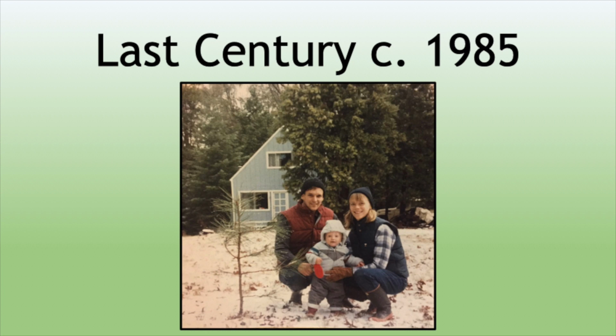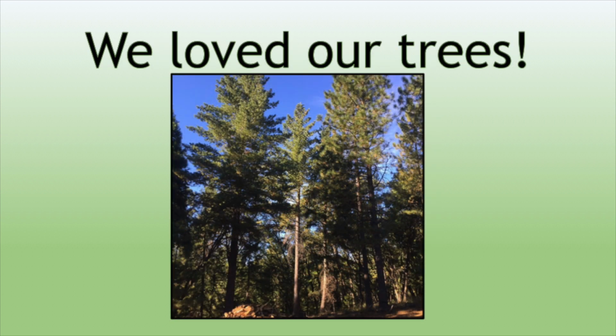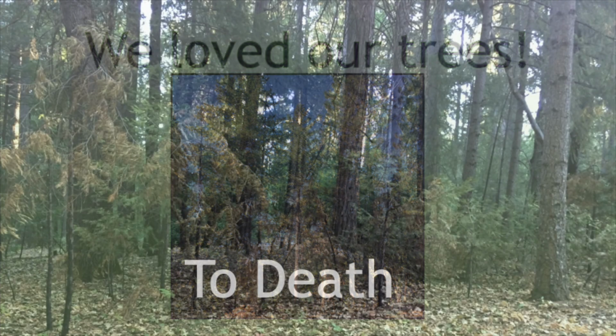My wife and I moved to Nevada City around 1985. This picture shows us standing with our young son in front of a ponderosa pine that's now about 50 feet tall. We loved our trees, we loved the forest to death.